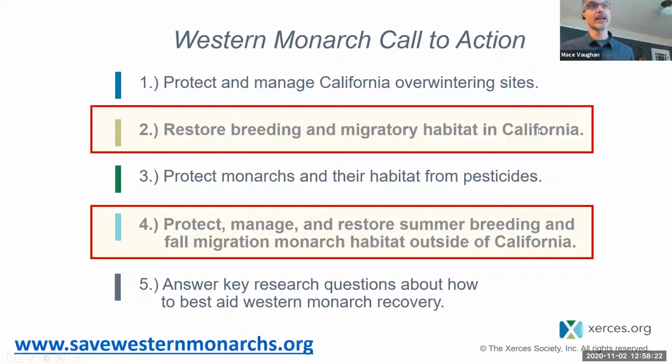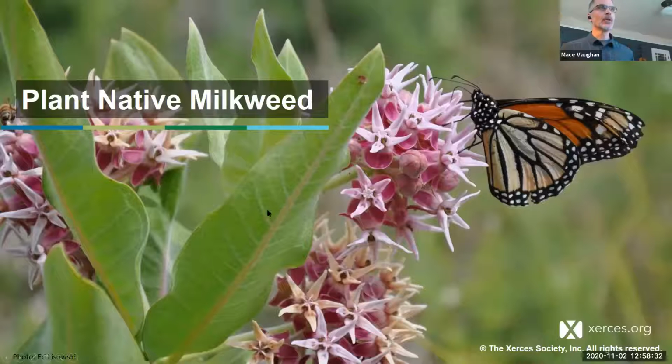So I should say restore breeding habitat in California. That's the most important place right now, but also, of course, outside of California, into Nevada, Idaho, Washington, Oregon, even British Columbia. So the focus, as you've heard already, is on planting native milkweed. I just want to reinforce that. In fact, I was realizing there are a number of resources I can put in the question and answer box as we go along. But it's important not to plant tropical milkweed.